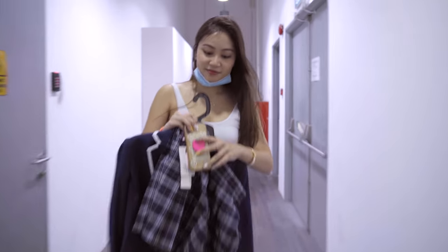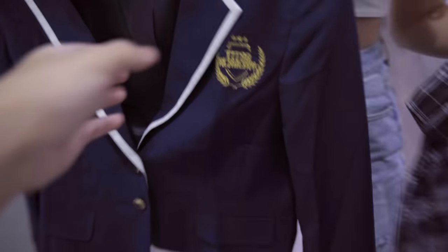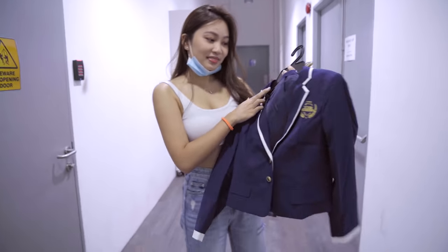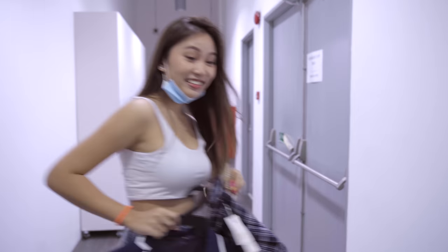Okay, what do you have there, Grace? The new uniforms. The what? Oh, wait, what? Okay, cool, are you gonna try it on? Yes, I'm gonna try it on and show you guys in a second. We'll see. Let us know if you like it, guys.